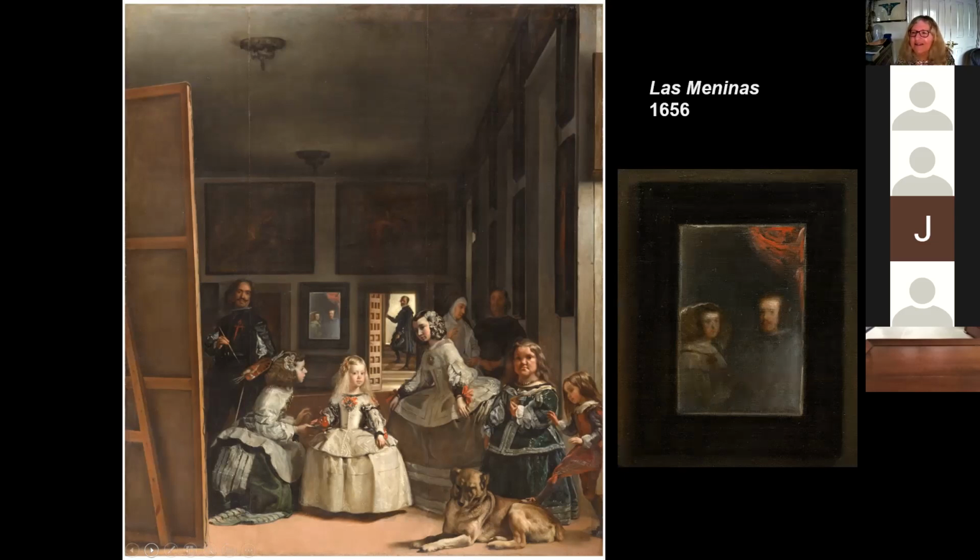Las Meninas, it's just to remind you, means the ladies in waiting. A lot of people don't realise that we try to confuse you by unusual titles rather than a portrait of Velázquez painting the King and Queen of France. They are, of course, in the mirror in the background, and Velázquez is shown here again in his studio painting a giant canvas.